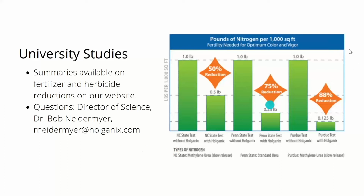I'd mentioned the university studies before. Here's, and this is probably the one that everybody is focused on right now, the study specifically on the fertility needed for optimum color and vigor. We had a lot of universities do this. This is actually a summary of that.